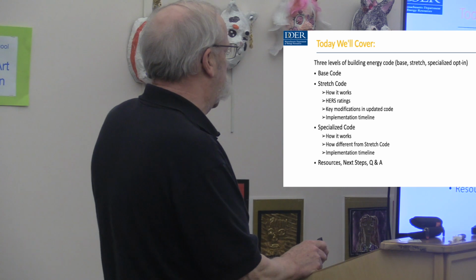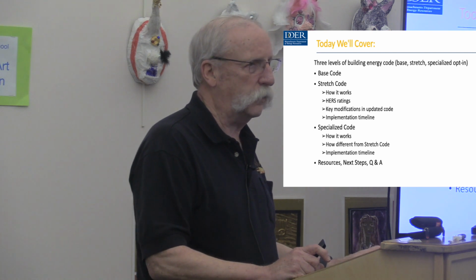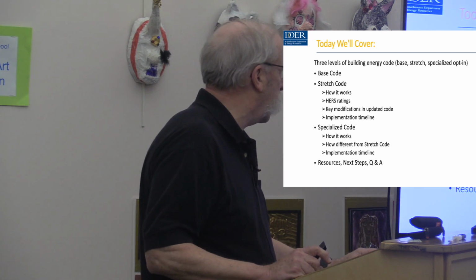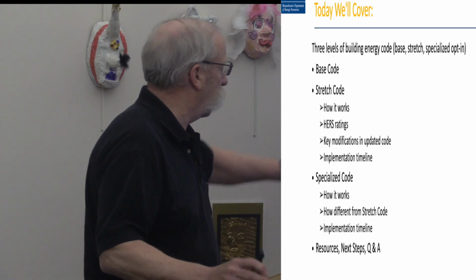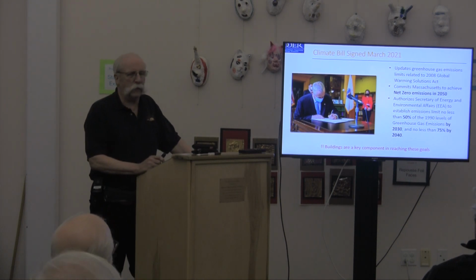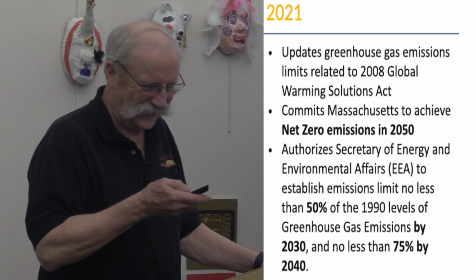Okay, so these are the things we're going to look at. The base code, stretch code. You're a green community, so you're already on the stretch code. There's been a whole bunch of changes in the stretch code since January 1. So we're going to talk about that, the HERS ratings, and then the specialized code, which is essentially the step that I've been told you want to take. If you're good with the stretch code and know everything that's going on there, the step into the specialized code is pretty simple. So do you all know everything that's in the base code? Oh, okay. All right.